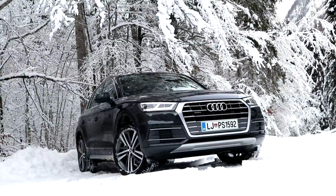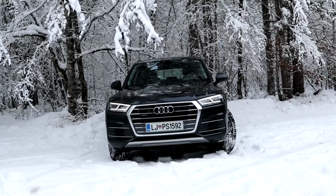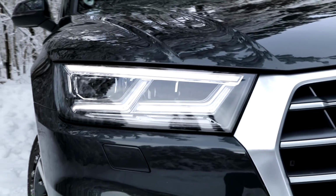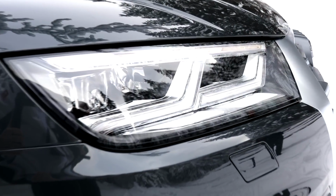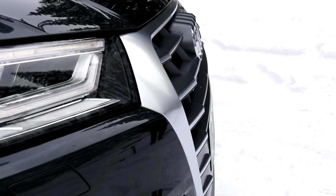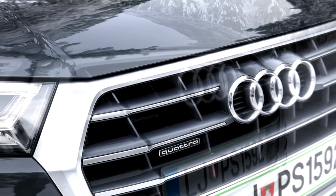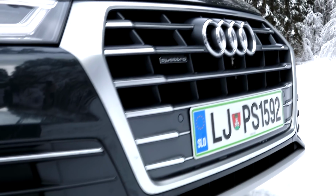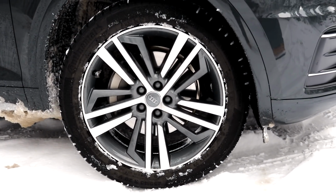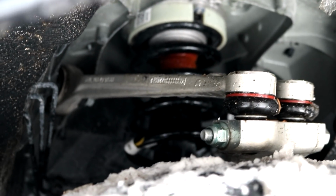The first generation Q5 was unveiled in 2008. Now, 9 years later, we're finally getting Generation 2. The front mask is reserved for Audi's more prestigious cars, and it fits the Q5 quite nicely. Big 20-inch alloys are quite interesting, although they might not be the best choice if you decide to go wading into waist-deep snow.